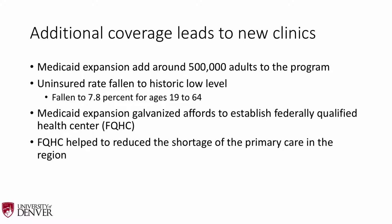FQHCs helped to reduce the shortage of primary care in the region. So more and more people have access to healthcare because they are insured. That insured part has driven the growth in opening new clinics in the area.